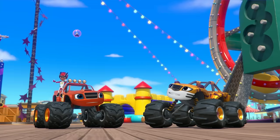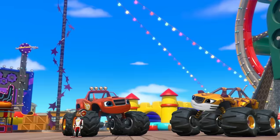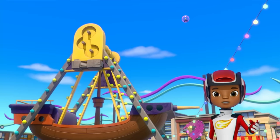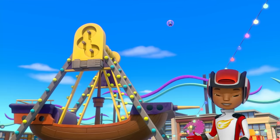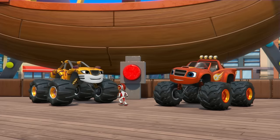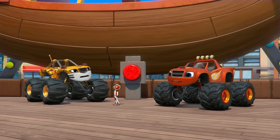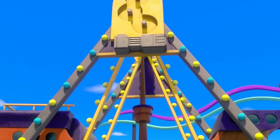Little Petey, but he's so high up. How are we gonna get him down? Hey, I see a way. We can swing up to Petey on this pirate ship ride. Ah, great idea. I'll push this button to turn it on. Huh, the ride's not moving.